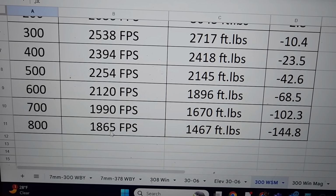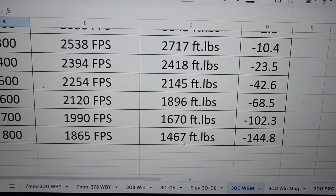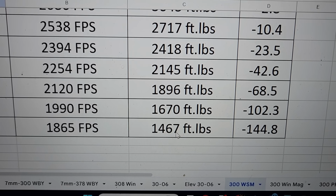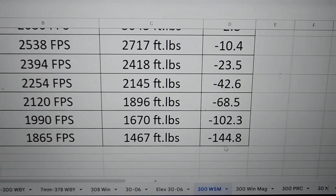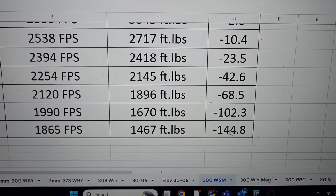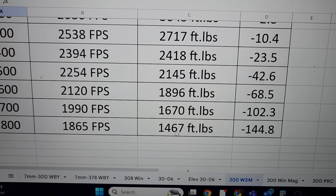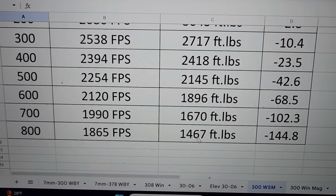Your bullet's going 1,865 feet per second, and you have 1,467 foot-pounds of energy and 144.8 inches of drop. So there is more drop in the 300 WSM because of that lower BC bullet, of about almost 5 inches. And then the energy, wow, these two are just about the exact same.